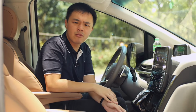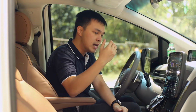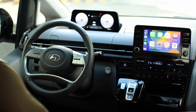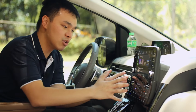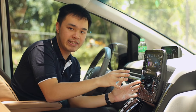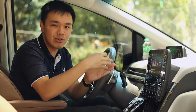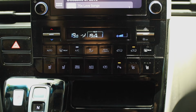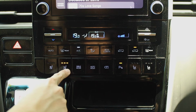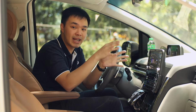Some things that a lot of manufacturers don't do anymore nowadays is give you physical buttons, but Hyundai has vowed to keep these buttons alive in the cars, and so you have everything right here well laid out and so easy to operate. You don't even need to take a look at them while driving to operate them, so that really does increase your safety. So you have cooled seats, you get heated seats, you have your auto hold function, you have your drive mode selection all here by the center.